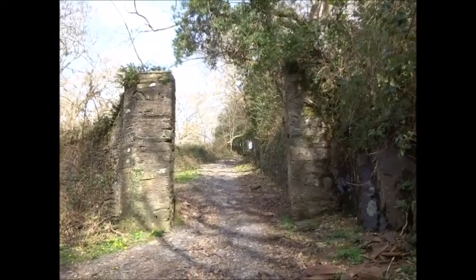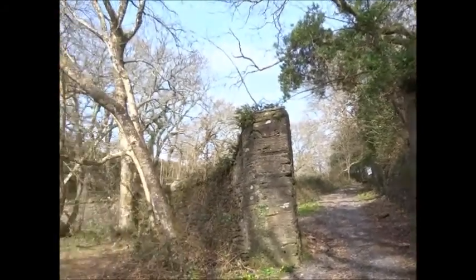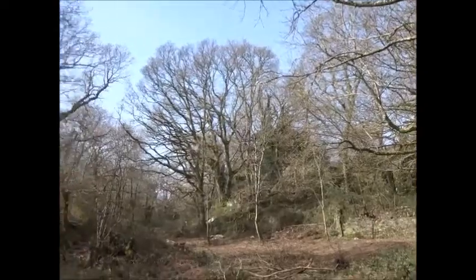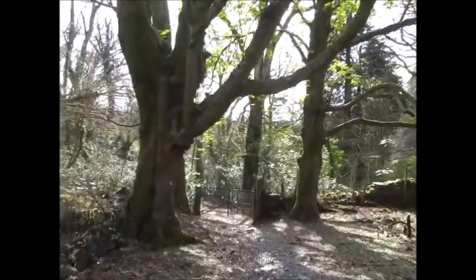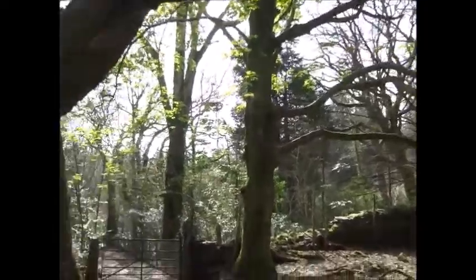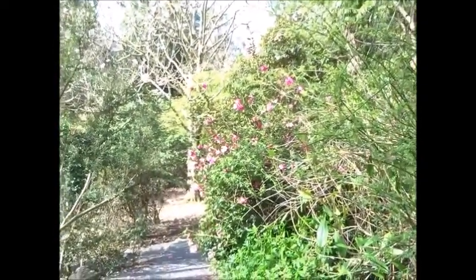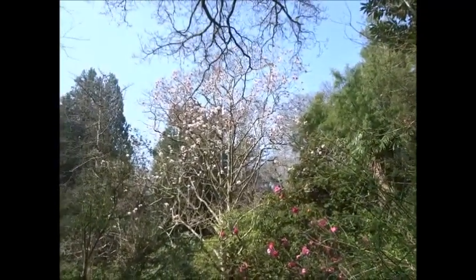Just passed through another kind of old gateway. So there may have been some kind of, well, kitchen gardens possibly at one time. And of course the one nice thing about all these old estates that have been left more or less intact is you get all these nice mature trees. Okay, I don't need to point out this is still early spring, but definitely spring when you've got the blossoms come out.